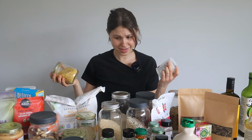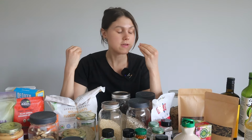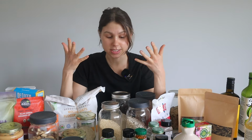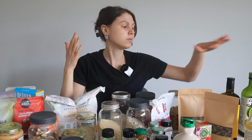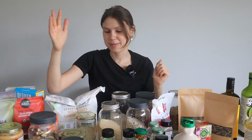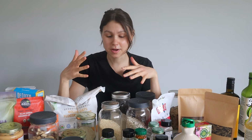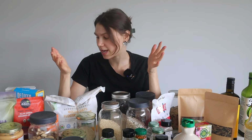I'm trying to think if there's anything else. That's everything that I keep on hand. I know that it can seem like a lot. So if you are just starting from scratch and you're just building your pantry, I would say just start with buying things one thing at a time. Slowly replace your oils with high quality oils. Slowly buy herbs and spices as you need them. Same thing, slowly buy nuts and seeds as you need them or grains as you need them. And before you know it, you will have a full stocked pantry. And then you can really customize your pantry. Figure out what you used a lot of and then prioritize that within your pantry.